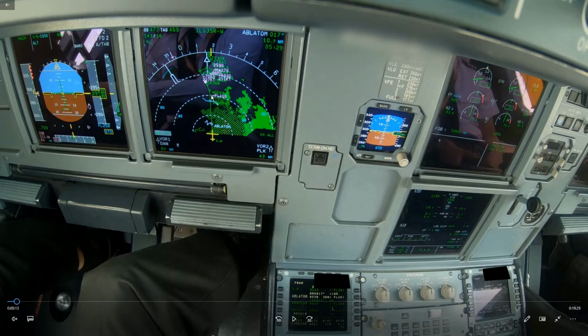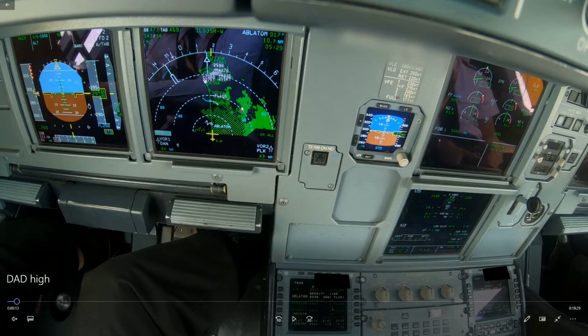But when I asked the first officer why he didn't force the aircraft to be at Noka at flight level 100, he said, "Oh, he wasn't sure if he would get a shortcut or not." Okay, that's a fair comment, but at the moment there is very little traffic in the air, and you can see that there's no traffic on TCAS, so that's a clue.